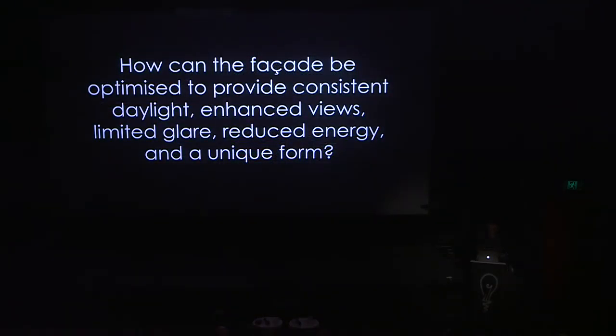Now, the building, as we said, the facade that went around the building, the key things that we had to consider for the whole design process was, A, that the facade had to provide that consistent daylight. The views had to be enhanced. We had to limit the glare, at the same time reduce the energy getting into the building, while maintaining that unique form, which is a fairly non-conventional and fairly organic form.